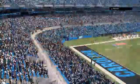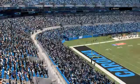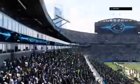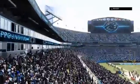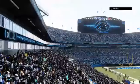So for Carolina, that'll be a happy locker room as they start the season 1-0. And they'll get to stay home again next week. Meanwhile, for New Orleans, they go down to defeat here in the opener. And they'll get a chance to redeem themselves at home next week.